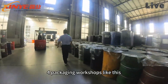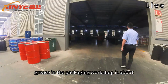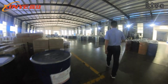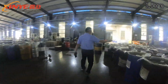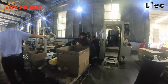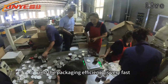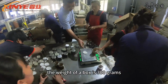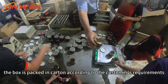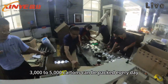We currently have 4 packaging workshops like this. The temperature of the lubricating grease in the packaging workshop is about 40 degrees centigrade, which is very suitable for packaging. What is being packaged here is lithium grease, and the packaging efficiency is very fast. The weight of a box is 300 grams. The box is packed in a carton according to the customer's requirements, and then sealed. In this way, 3,000 to 5,000 cartons can be packed every day.